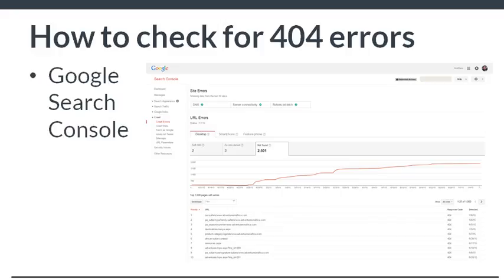Google Search Console also reports on 404 errors. When you're in Search Console, go to Crawl, then Crawl Errors. There's a tab there for not found errors that you can click on. Now, this is a different way to look at 404 errors from crawl tools. These are not all the errors on your website either.